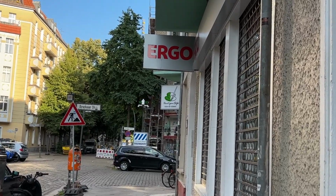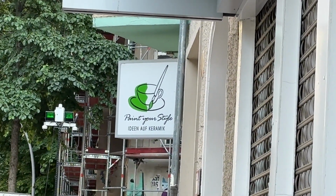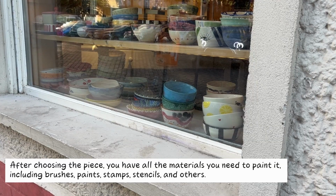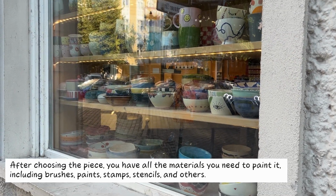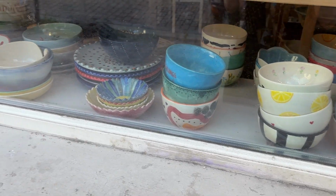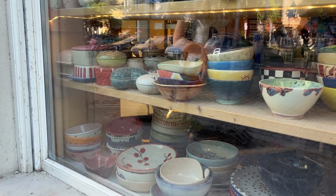That day I was going to pick up my mug from this ceramics shop. A few weeks earlier, I had gone to the shop with a group of girls from Girls Gone International in Berlin to paint a ceramic of our choice and have a chat. I ended up choosing a mug to paint, and I will show you the result in a moment.